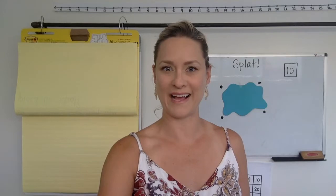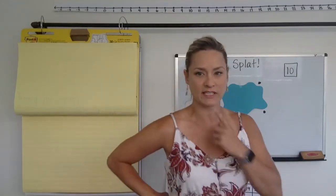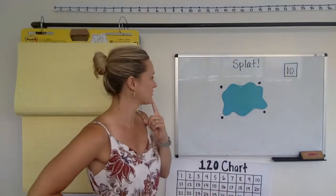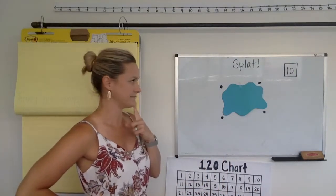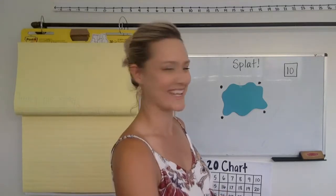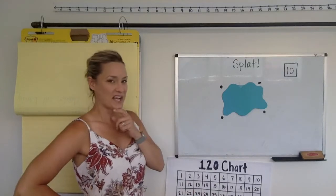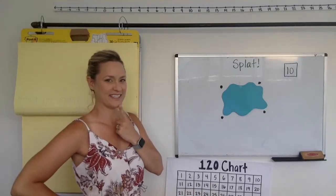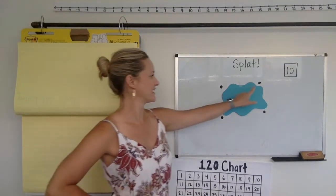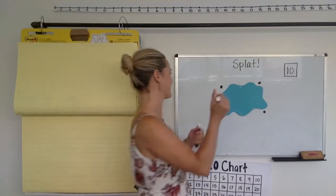All right, we're back. Second round of splat. Okay, so what do you notice this time? Let's take a look. Our new magic number is 10. That's our new magic number. And how many dots do you see? 2, 3, 4. Did you see 4 dots?